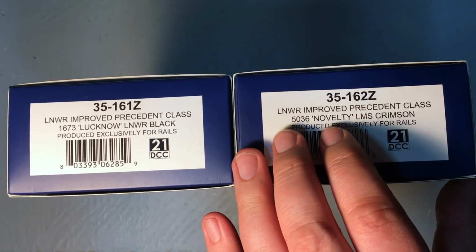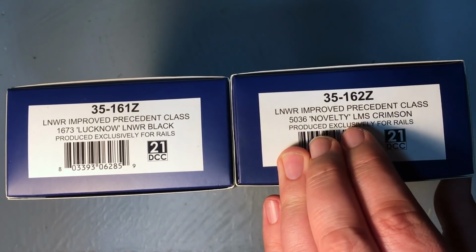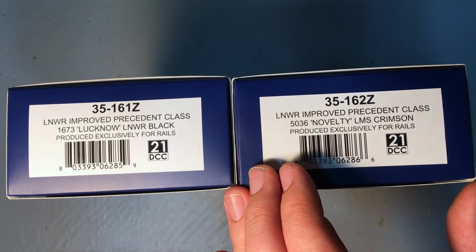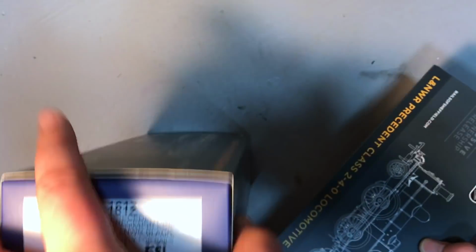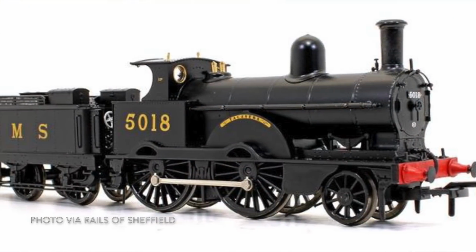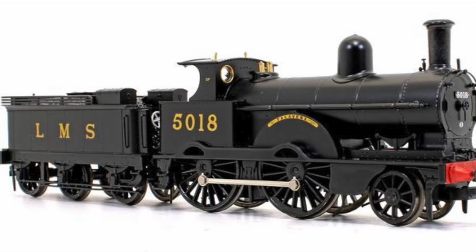35-162Z, and this is the Improved Precedent, but in the LMS Crimson as number 5036 Novelty. And again, this is a service livery, but certainly for me this is the livery that really does stand out, probably far more than any others. They're also offering a 3rd example in the LMS Black livery, but I don't have one of those to look at here.